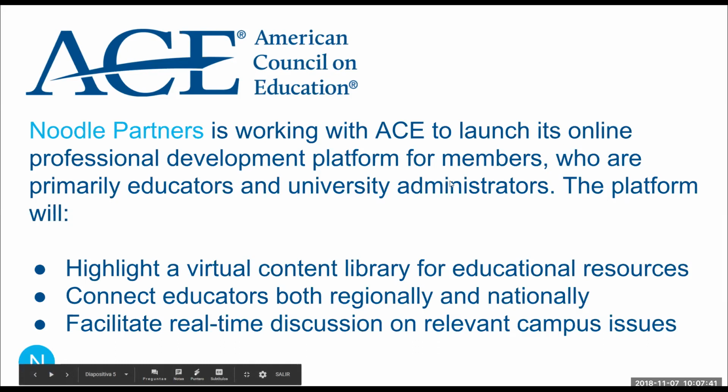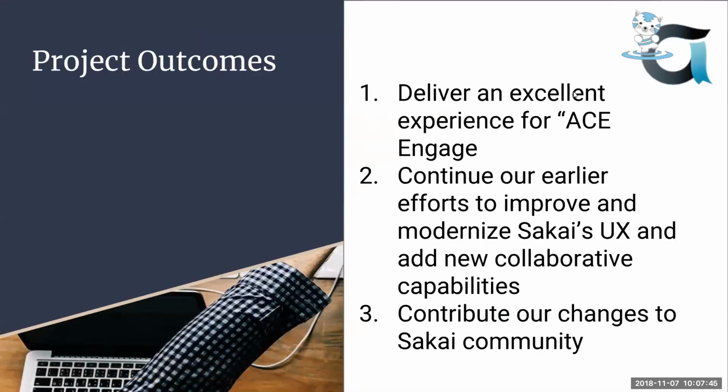Next slide, Miguel. Our overall outcome for the project was to deliver this experience for Engage, but also to continue our earlier efforts on the Sakai UX and add new social collaborative capabilities. Ultimately, of course, we want to contribute these changes to the Sakai community, and we'll talk about the timeline there. Our partners UVA and NYU, we shared these designs with them early on, what we were planning to do with ACE. They were excited about those changes, and so we've had some dialogue with them. That's the idea. It's not just to build something that works for this one organization, but to develop something that's valuable to our other partners, and of course, contribute those with EDF back into the community.